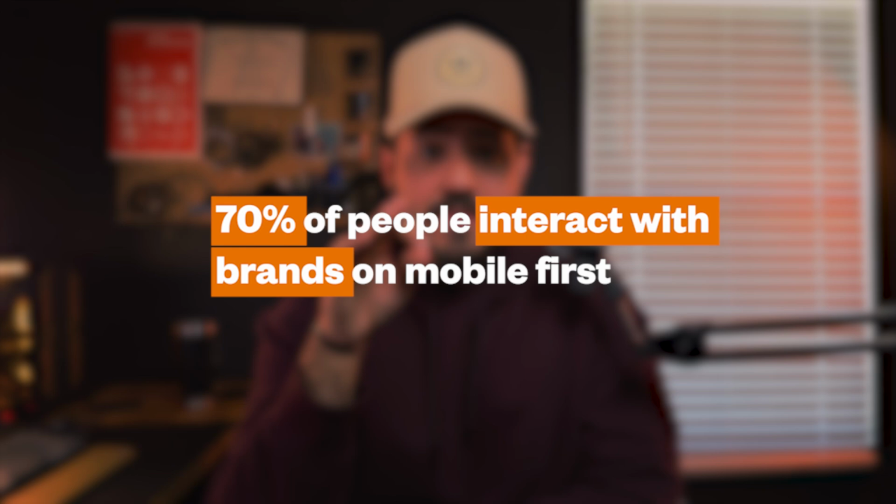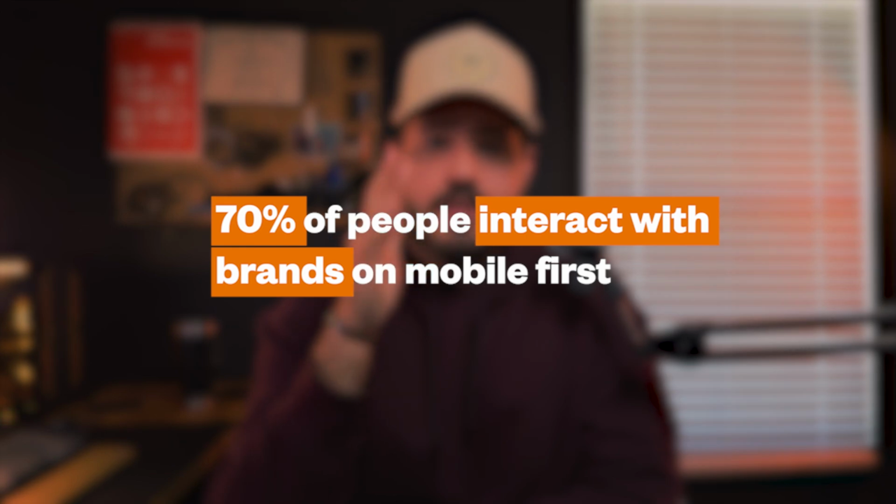In fact, did you know that 70% of people interact with brands on mobile first? So if your logo cannot scale down properly, you're not just losing clarity, you're also losing trust with your potential clients. Companies like Spotify and Nike completely understand this. That's why their logos are adaptable, scalable, and easily recognized, whether it's on the full screen or the tiny app on their phone.